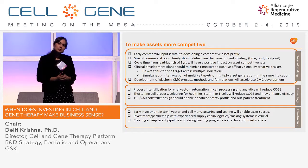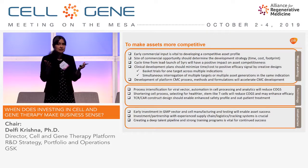We also found that a cycle time from lead to launch of roughly 5 years is highly beneficial for a competitive asset. And I personally believe that the cell and gene therapies are going to bust the drug development paradigm of 8 to 10 years. And the trailblazers in this room will absolutely lead the way, 4 to 6 years to market. That's the way it's going to be.